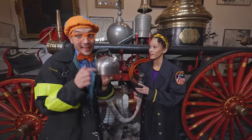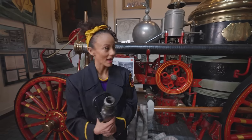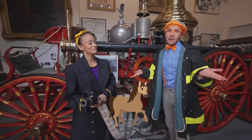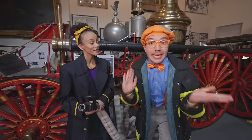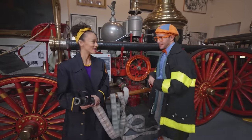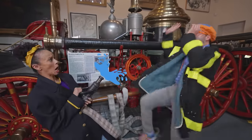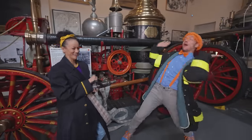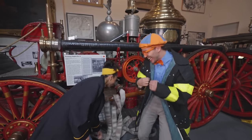Ooh, I'm gonna go put up the kettle. Oh yeah, good idea. Whoa. Ooh. And did you know that horses would pull this? Oh yeah, because back then they didn't have vehicles that could drive like today. No, they needed horses to help. Yeah, they would take care of them too. Oh, look out, I think this thing's, oh! Whoa! Whoa! I'm just kidding. That's fun.